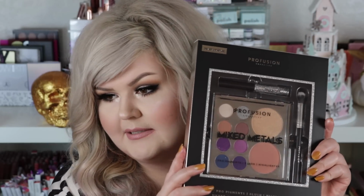They're killing it. All right, so the next thing we have is this mixed metals set. It is the Silver Sparkle set. It looks like it comes with a glitter liner, a brush, and then this palette with eyeshadows, a blush, and a highlight. I'm excited to try their blush. This blush in this palette looks gorgeous. Gorgeous, girl. So I'm excited. And that glitter liner looks beautiful.